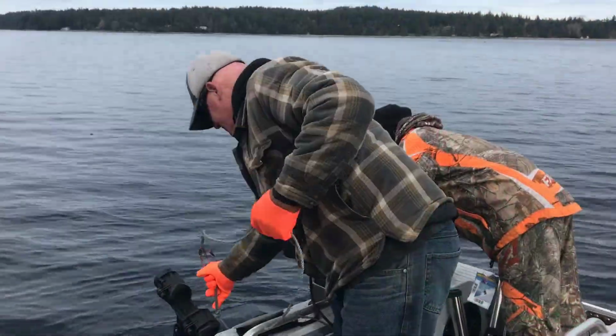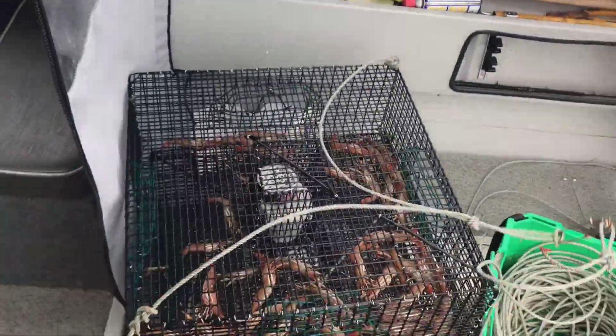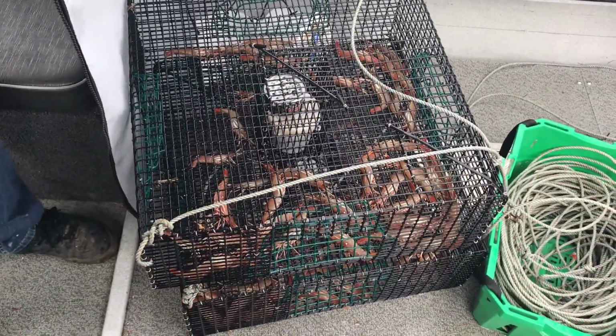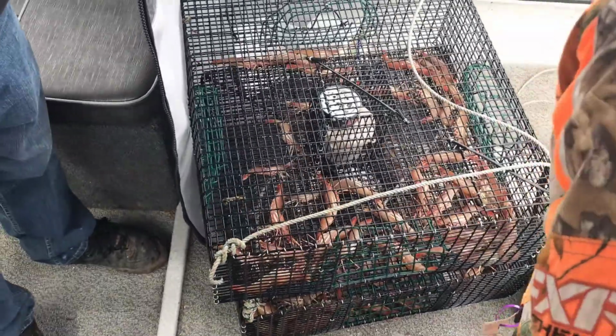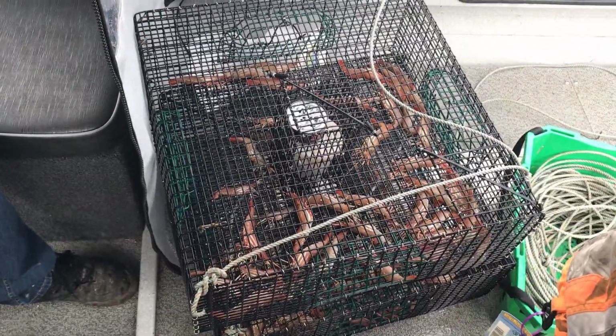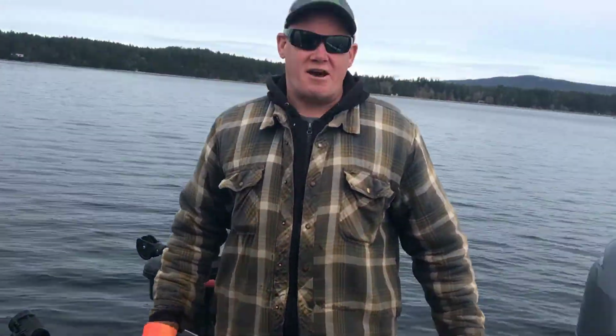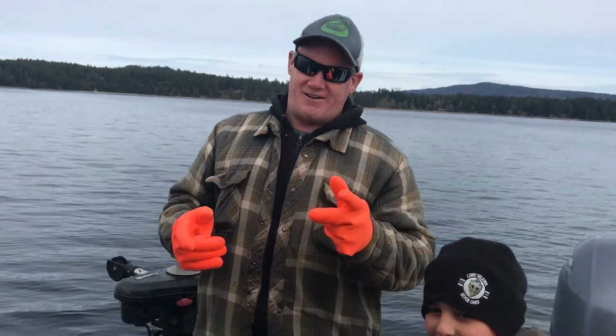That's it. Hey, how's that? That's a lot better, hey? There we go. Yeah. Oh, that's what the load should look like. That's right exactly there. Holy, those jumbos are nice, man. See, Jerry needs to learn a thing or two on how to prawn. He knows how to fish, but he doesn't know how to prawn.